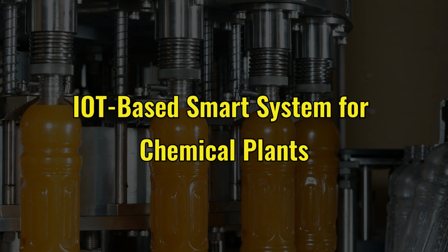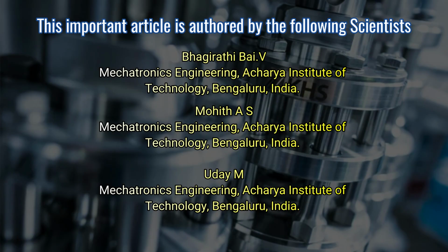IoT-based smart system for chemical plants. This important article is authored by the following scientists.